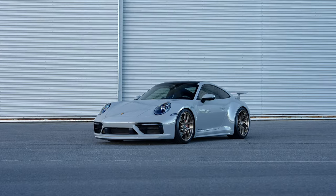In this one, we're here with Megan and her beautiful 911 Carrera 4S, the 992 generation. Let's learn more about her story and how she got to this car.